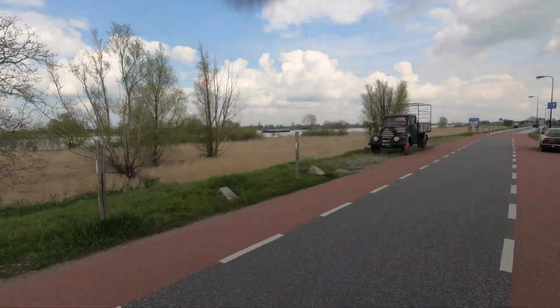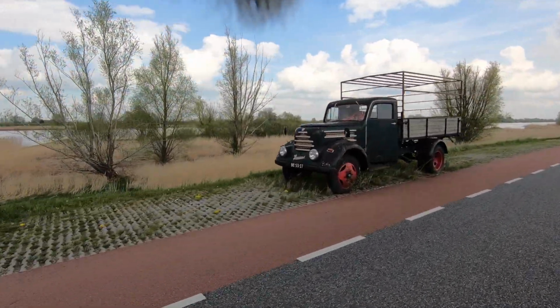Okay, everything along this little bit of the route is new. I've never been along here before. I've just found this truck. And just disappearing behind me is a very old Mustang. Dutch have some crazy stuff.